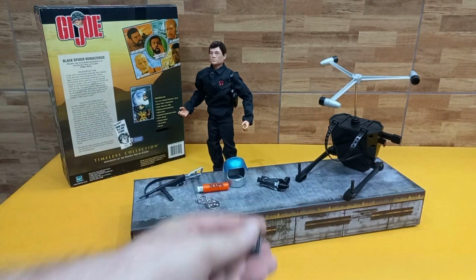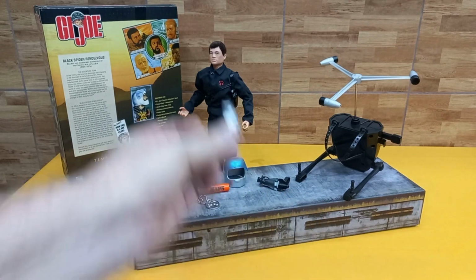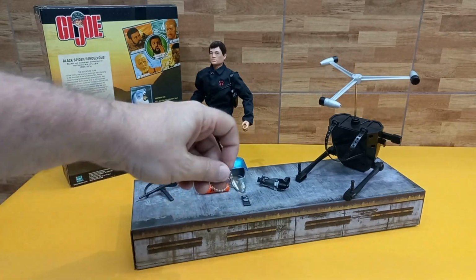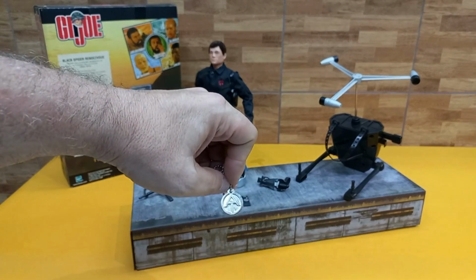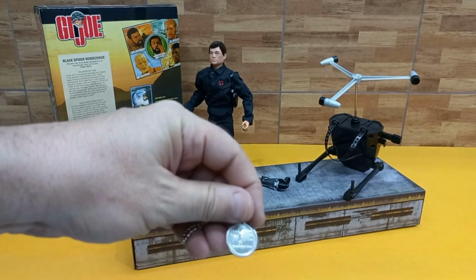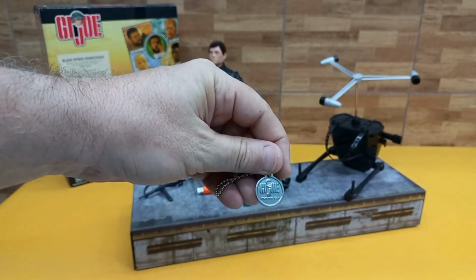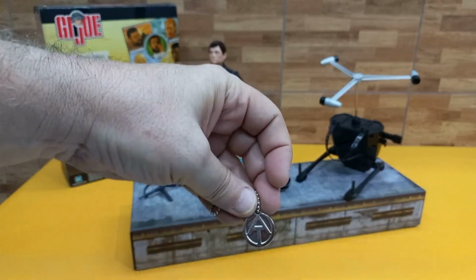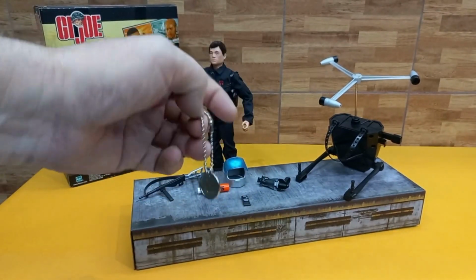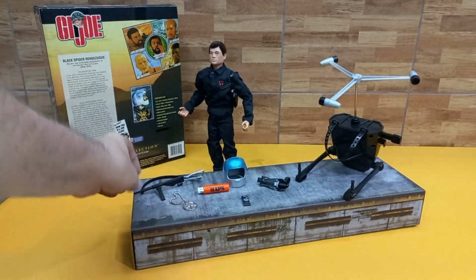He also comes with a walkie-talkie, pretty standard for Joes. Unfortunately, he doesn't have a belt to put it on. And of course his adventure team dog tag. This one's nice. It's made in metal and has the G.I. Joe Adventure Team on the back, as well as the Alpha Tango symbol on the front. Not bad. It's really nice. Has some heft to it.